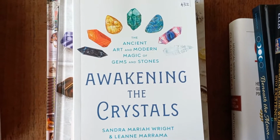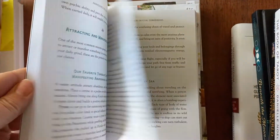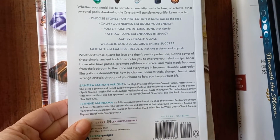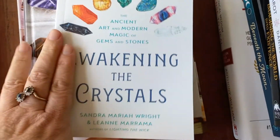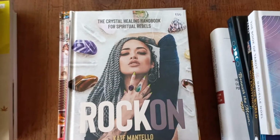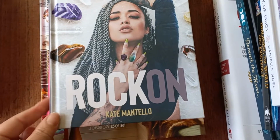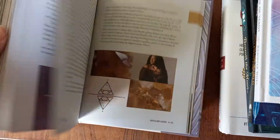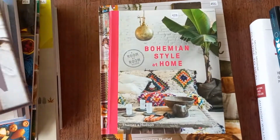Right, some other new ones that have come in are Awakening the Crystals. This is a little beauty. It's got lots of information there if you want to work with crystals. Oh yeah, there was a really cool talk that I put on the website of these two ladies, and they vibe off each other beautifully, so I know this is going to be a great book. Rock On. I've wanted to get this one in for ages, and I had a little bit of a crystal moment last week, so this one came in. It's for spiritual rebels. It's pretty delish. That's by Rockpool Publishing.